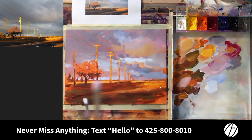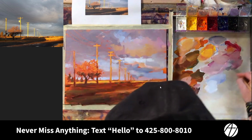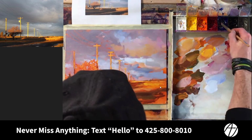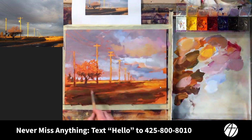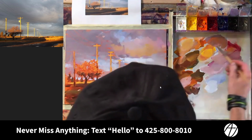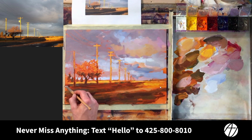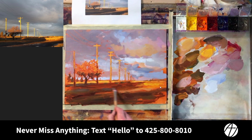So what we'll do now is I'm going to start doing little things to try to tie things together. I'm going to bring a little bit of cooler tones, like more bluish grays, down into this area, just a little bit. I need it to be darker, but I don't want this to lose its warmth, but I want it to tie into the sky. Hopefully we can do that with some of these colors. Kind of push it back up.